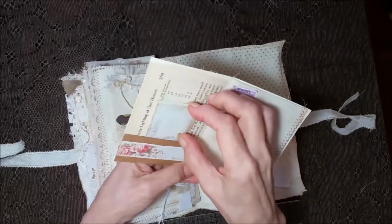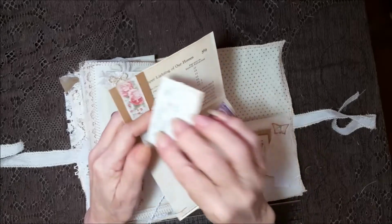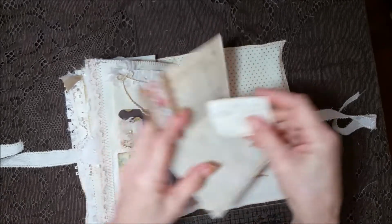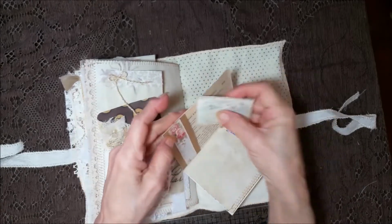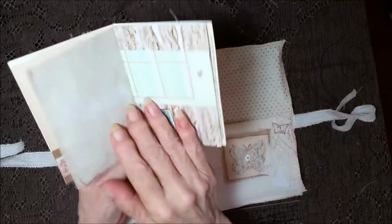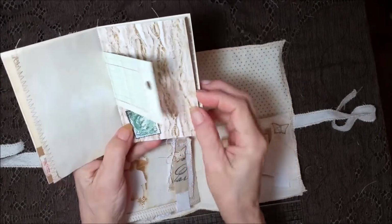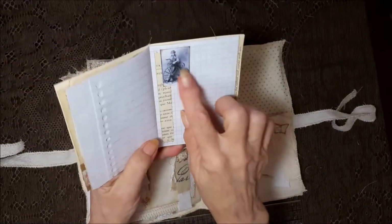And this has just got assorted things in here. This is a little thingy. If I can get it. There it goes. A little card for writing. A little stamp. Another stamp there. Just different papers with different things.